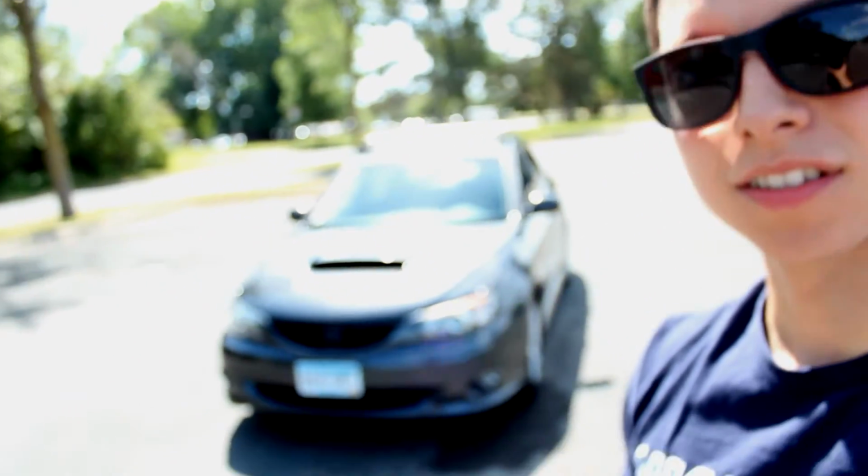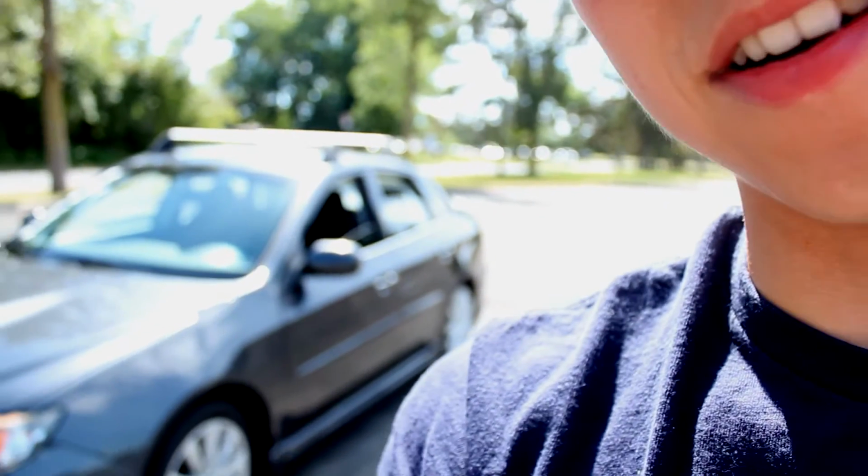Alright guys, so, as you can see, we got a new car. It's a Subaru WRX '08. I love it. It's really fun to drive. I actually just got it pretty recently. It's been maybe a month or so that I've had it. And getting used to it, it's a little bit different than the Acura. But yeah, I just wanted to show you guys the car.